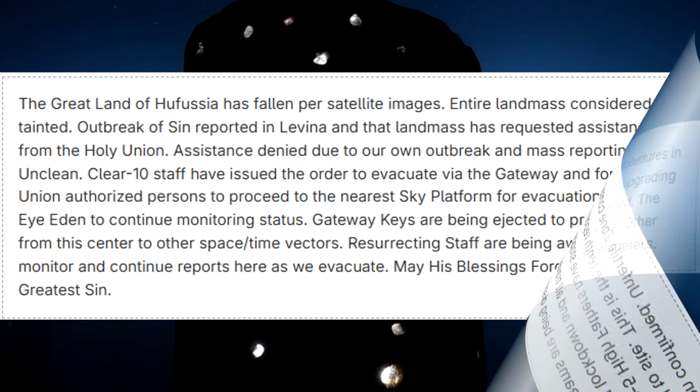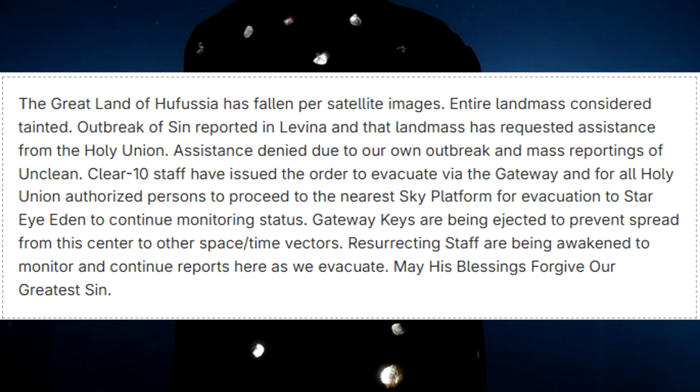Situation X-550. The Great Land of Hufasa has fallen per satellite images. Entire landmass considered tainted. Outbreak of Sin reported in Lovina, and that landmass has requested assistance from the Holy Union. Assistance denied, due to our own outbreak and mass reportings of Unclean.